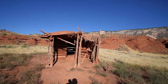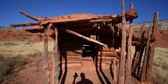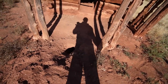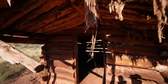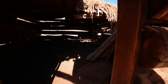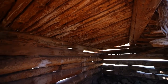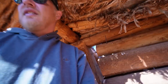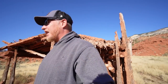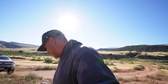And then you just got this tiny little one-room building here. There's clay on the roof. There's a big animal living down there. We'll leave him alone. Yeah, look at that roof material. And the inside's pretty shot, but back in the day, somebody probably lived in there. And I mean, your view outside in the morning wouldn't suck. Yeah, it's kind of neat to see that.